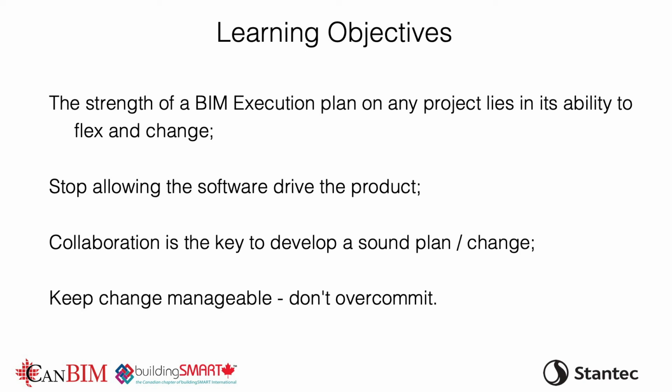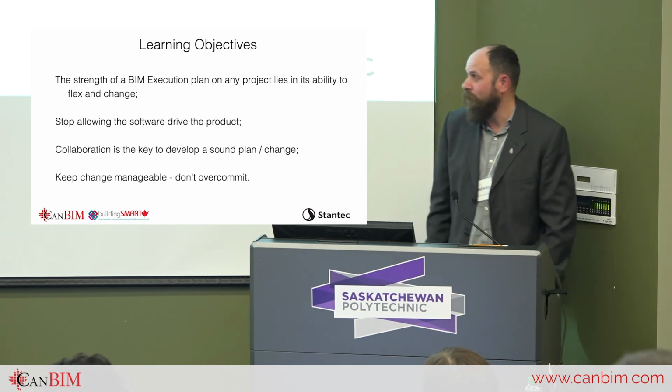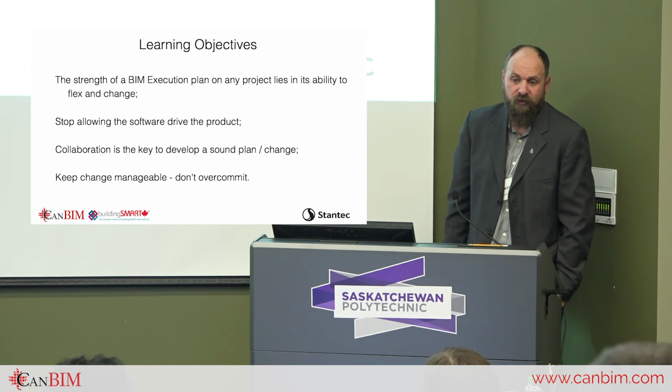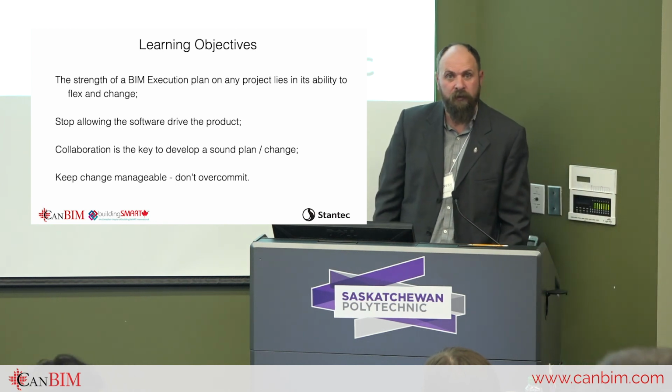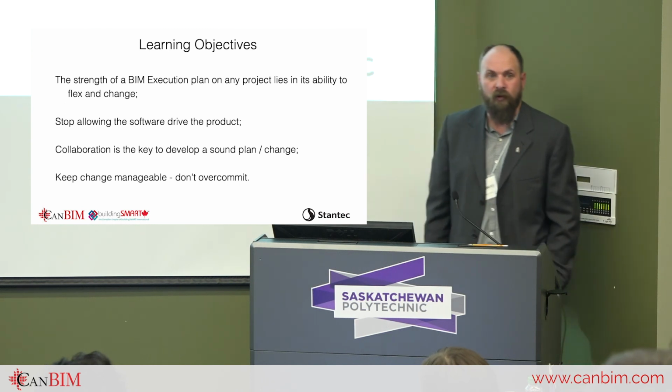And again, keep your change manageable. Don't overcommit. An example of that is our ceiling plan. We tried to change that, and we did it with just the ceiling plan. We didn't try to make one big model with everything in it or portions of a model. It was just the ceiling plan. Small changes, see if it goes. If it's successful, go a little bit further next time.